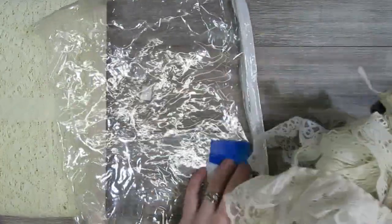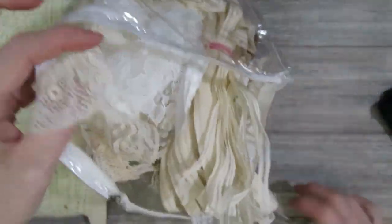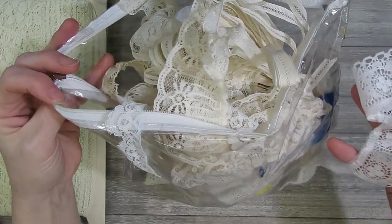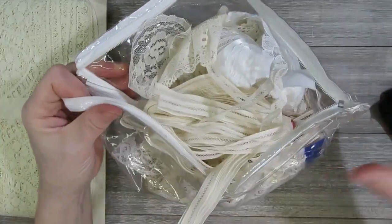So the majority of this little grab bag I will be adding to my current stash. I don't think I'll be re-thrifting any of this. Sometimes when I buy grab bags, I'll bring part of it back to the thrift store. But I think I'll be able to use everything in this little grab bag. And again, I spent $1 for that one.